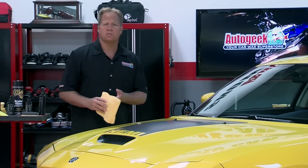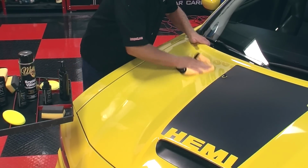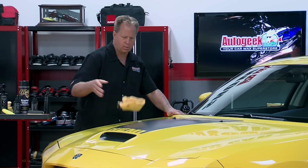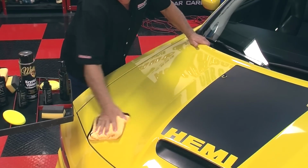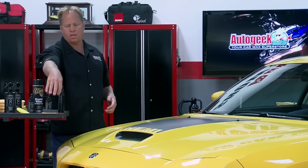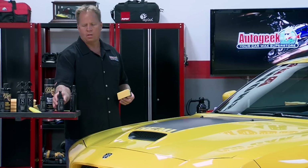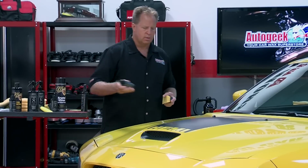Okay, you don't need to let this dry, so after you apply it and work it in, just come down and use a clean microfiber towel to wipe it off. And get that paint completely clean, just like that. Okay, the next thing we're going to do is apply the coating. Now to do that, I'm going to use a coating applicator like you see here, and I'm going to use the Black Label Diamond Paint Coating.